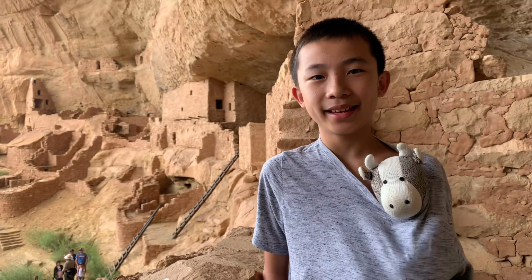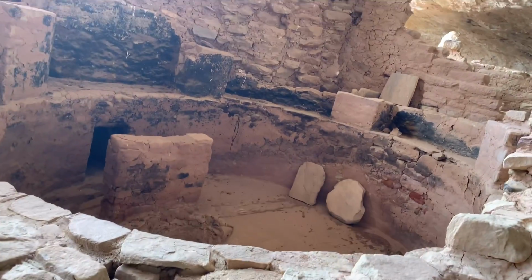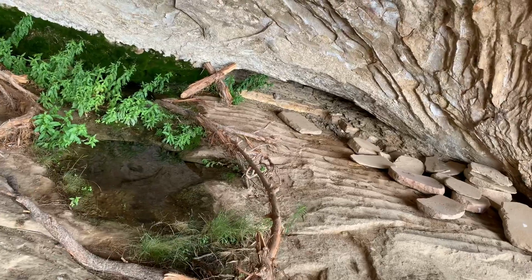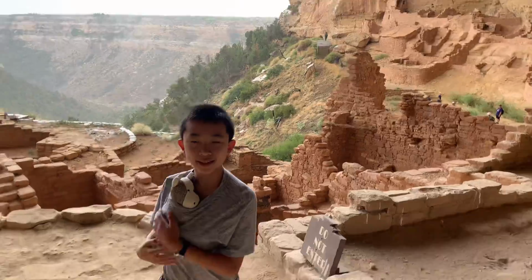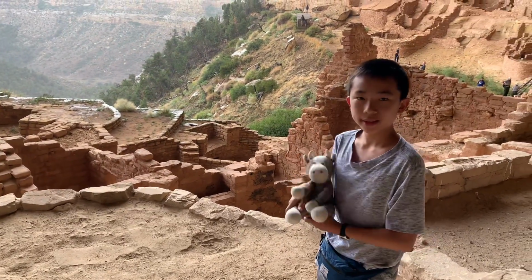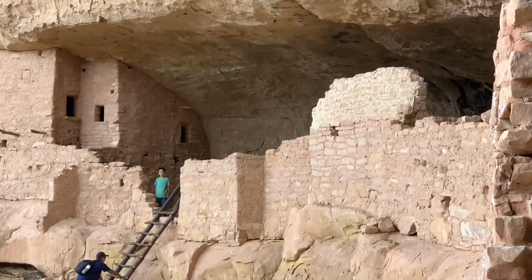One, two, three, cheese. Move over to your left. Yeah. All right, one, two, three, cheese. All right, ready? One, two, three, cheese. Can you take a photo of me? Oh, wait. Take a picture of me. One, two, three, cheese.